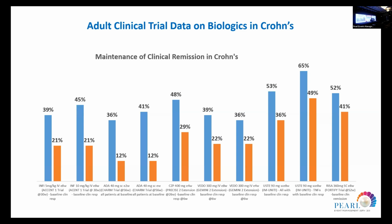The only thing to remember here, in case you are wondering what's going on, is that while infliximab was used in TNF naive patients and had very high clinical response rates to induction, at 1 year most of the biologics before risankizumab had clinical remission rates in the 30s and 40% range. So this is the adult data.